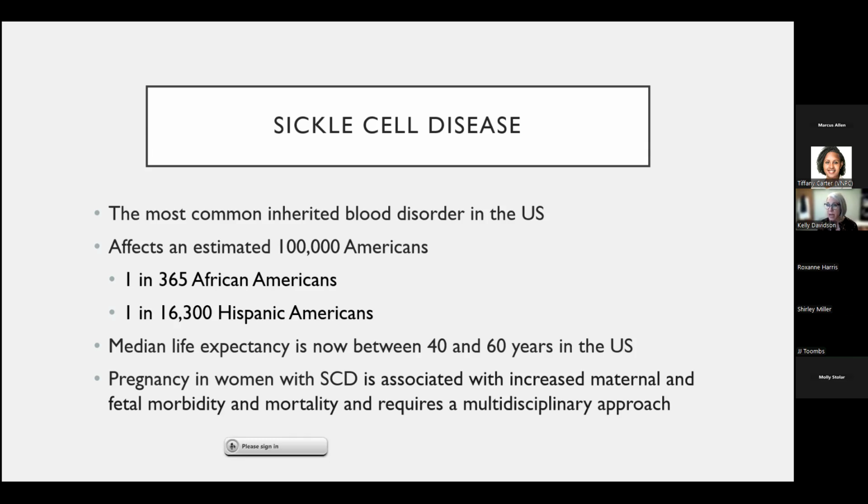Although 50 years or so ago, people with sickle cell disease were discouraged from becoming pregnant, now we know that most of those women should be supported if they choose to pursue a pregnancy. But it's important that both they and their providers are aware of the unique maternal and fetal challenges that are associated with having a pregnancy with sickle cell.